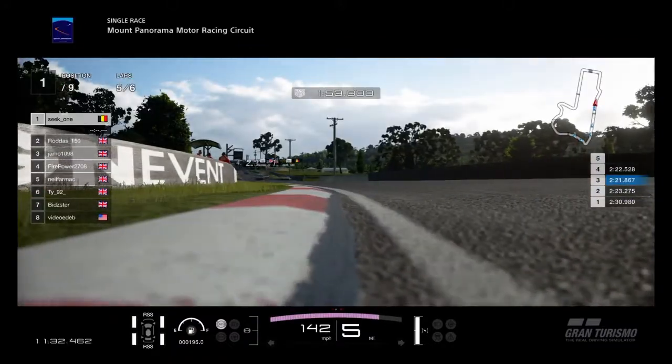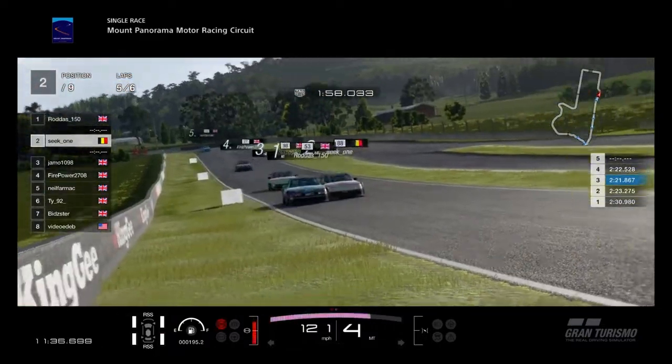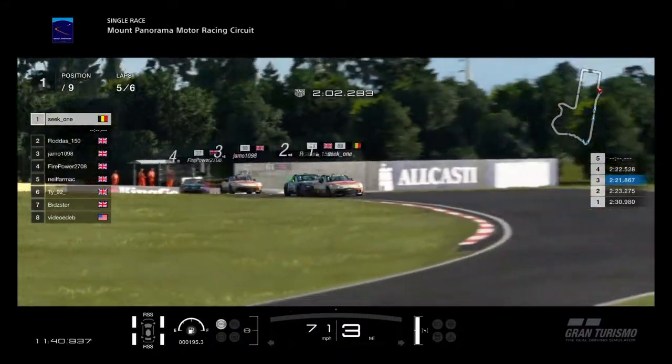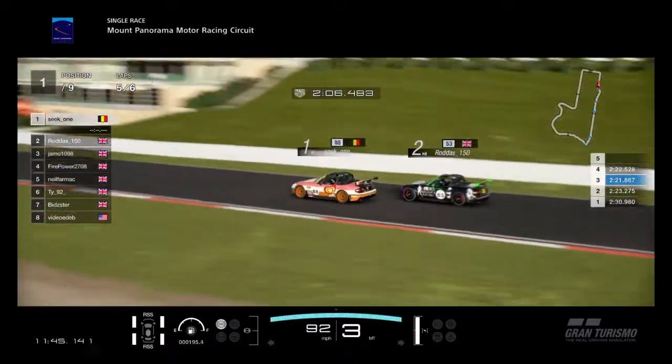The end of the Conrod straight into the little king here. Watch out, boys, side by side, 150 miles an hour. Into the braking zone, almost contact. As we go into the corner, Rodders trying to go around the outside. Seat 1 gets the inside and gets the job done, but Rodders was not giving that up without a fight.